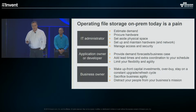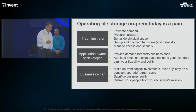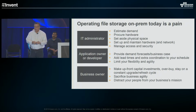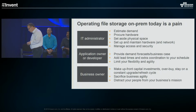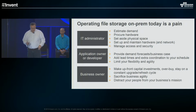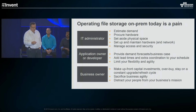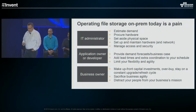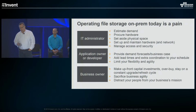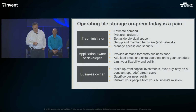So why is this important? Well, operating file storage provisioning is kind of a pain today. You have to estimate demand, you have to think about growth of that demand, you have to procure hardware to provide for that growth, set aside space and power, rack it up, and then manage it. And generally, it's very easy to overbuy and to get into a refresh cycle where you're constantly issuing purchase orders. The idea behind EFS is to get away from all of that heavy lifting that's undifferentiated, and the lead times are not helpful when you run out or are about to run out of storage.